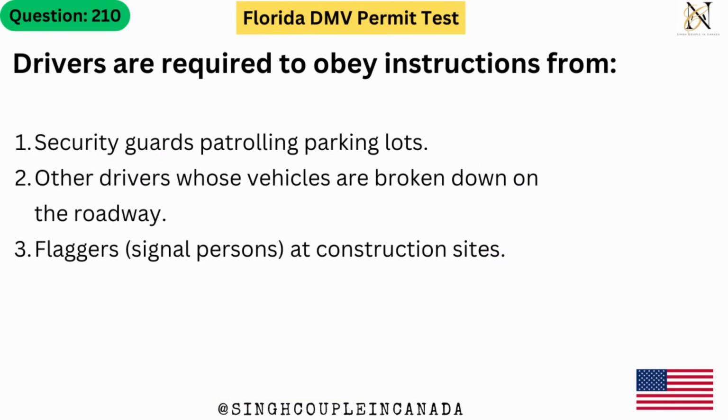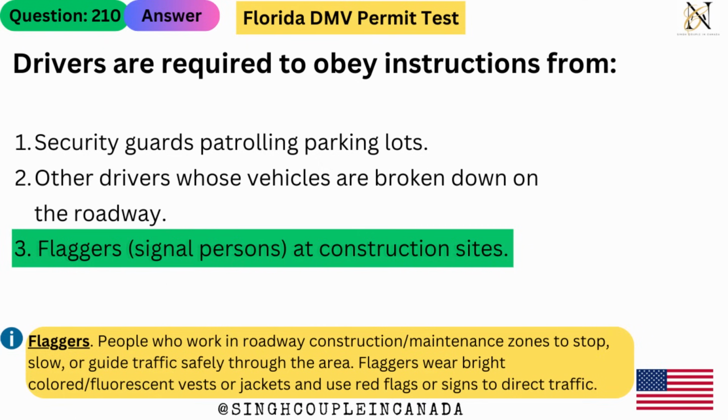Drivers are required to obey instructions from: 1. Security guards patrolling parking lots. 2. Other drivers whose vehicles are broken down on the roadway. 3. Flaggers, signal persons, at construction sites. The answer is 3. Flaggers are people who work in roadway construction and maintenance zones to stop, slow, or guide traffic safely through the area. Flaggers wear bright-colored or fluorescent vests or jackets and use red flags or signs to direct traffic.